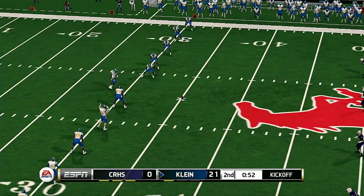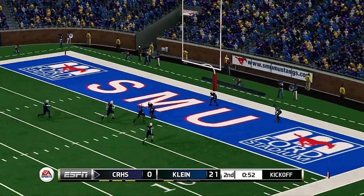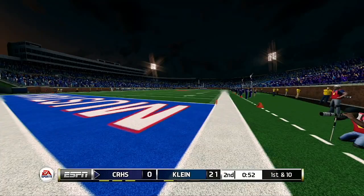Like they're ready for the kick. He sends this one deep. And they can forget about returning this one.